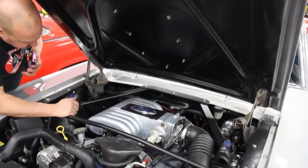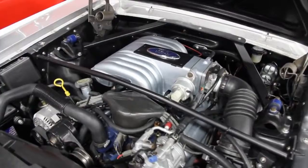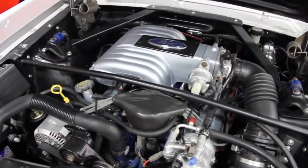Hey, there's even jet-coated headers down in there. Just a beautiful build on this Mustang. Restomod all the way, guys.